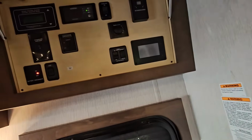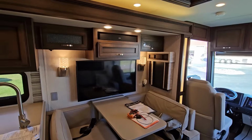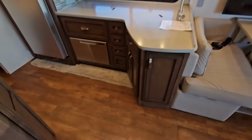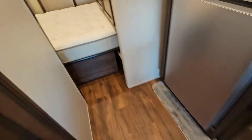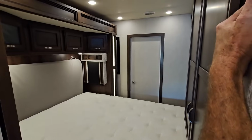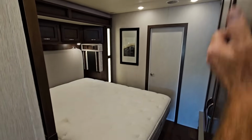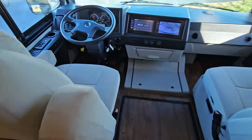Go ahead and get the slide-out rooms out. Because, pardon my French, this is a beautiful motorhome, even if it wasn't a toy hauler. Wow, that's really nice. It's a level-out flush floor. I wasn't expecting that. Let's get the bedroom slide out. All right, well that's out.